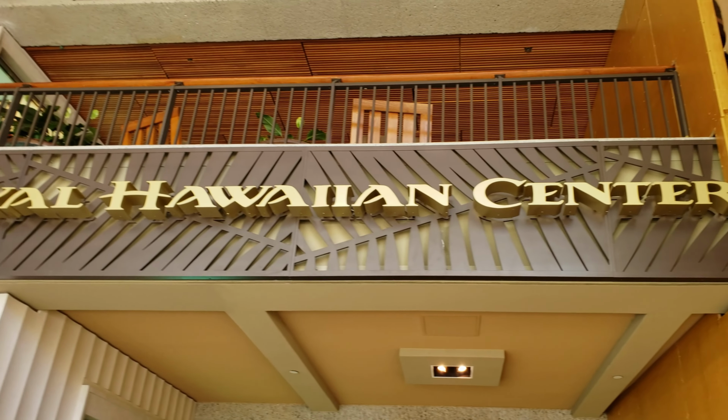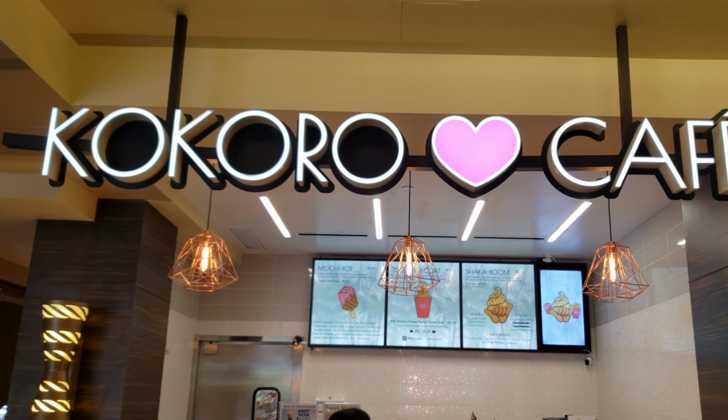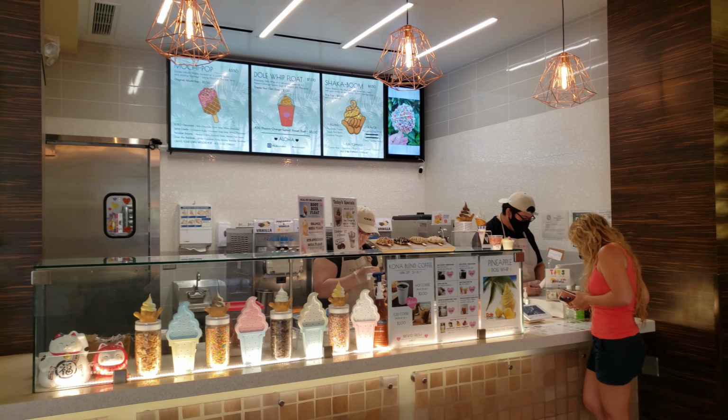Okay, so today we are back downtown. We are just steps away from Breakout Waikiki, and we had to take you to one of our favorite ice cream spots. We're at the Royal Hawaiian, and we are about to take you to Kokoro Cafe. It is the home of the only shaka hand ice cream.